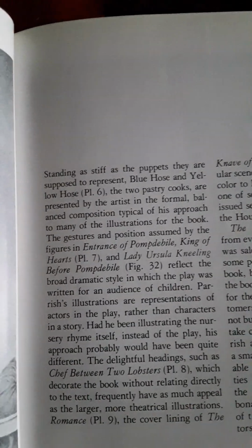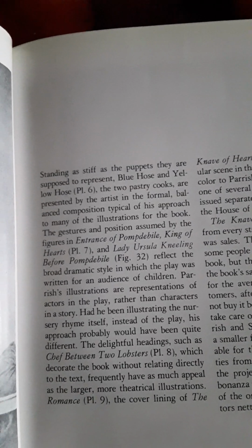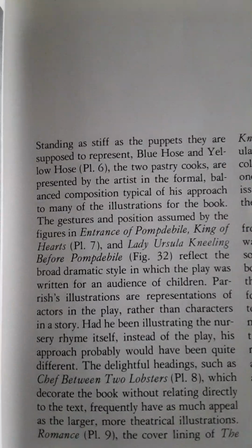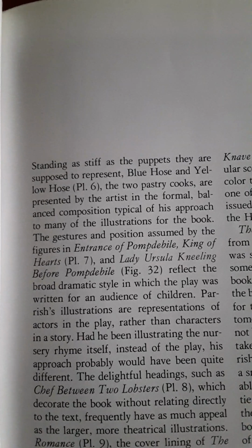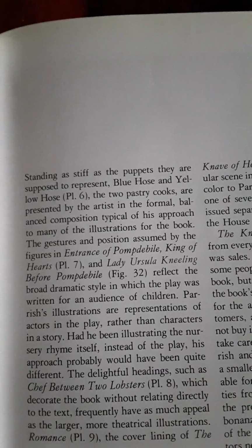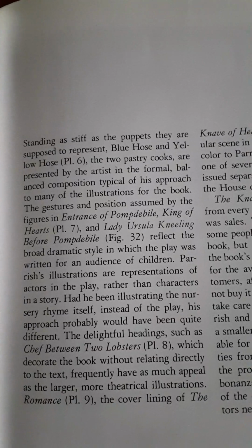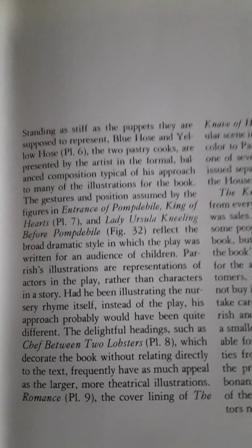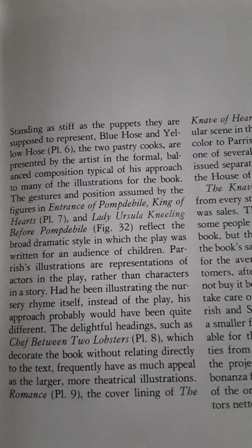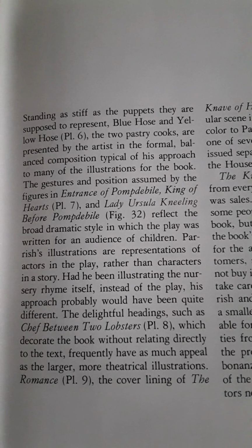Standing as stiff as the puppets, they are supposed to represent blue hose and yellow hose. I think page 6. The two pastry cooks are presented by the artist in the formal, balanced composition typical of his approach to many of the illustrations for the book. The gestures and positions assumed by the figures and entrance of the Pamptabile King of Hearts and Lady Ursula kneeling before Pamptabile reflect the broad dramatic style in which the play was written for an audience of children.